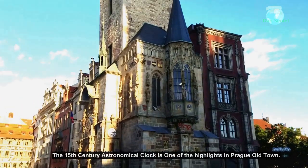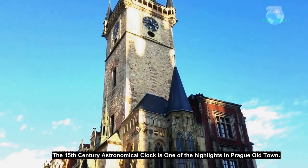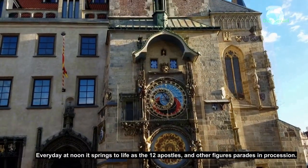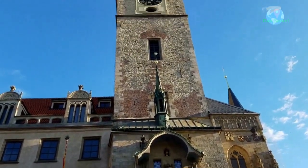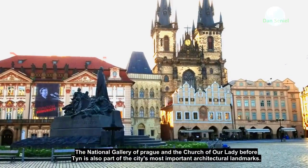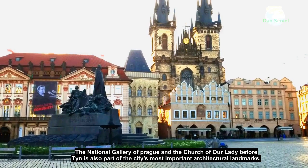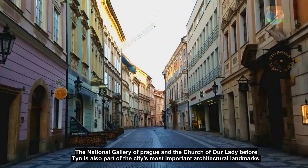The 15th century astronomical clock is one of the highlights in Prague Old Town. Every day at noon, it springs to life as the 12 apostles and other figures parade in procession. The National Gallery of Prague and the Church of Our Lady Before Týn are also part of the city's most important architectural landmarks.